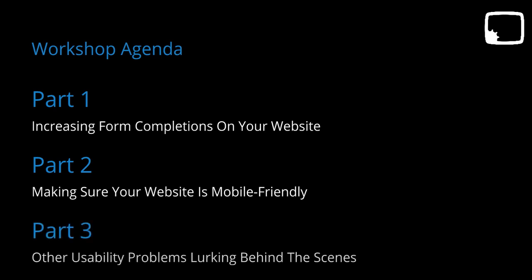And lastly today, we're going to cover a smorgasbord of other little usability problems that may seem little, but they're actually having a big impact on your website's effectiveness. And these could be things like the speed of your website, not taking user feedback seriously, the consistency of the copy on your site, how consistent is your copy, how readable is your website, so website readability and things like that. And before we jump in here, I wanted to conduct another quick poll.